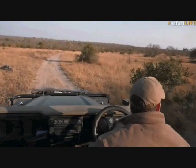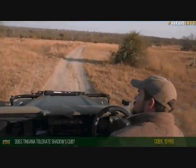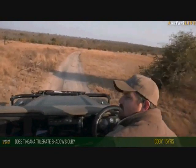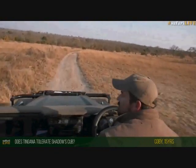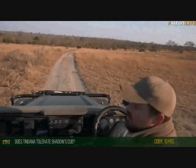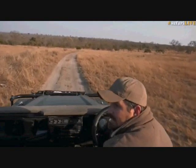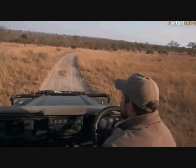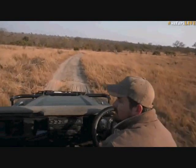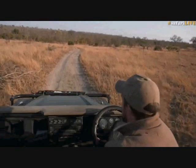Toby, who's 15 years old, or is it Kobe? Kobe, I would imagine, since Kobe is 15 and asks questions fairly regularly. Kobe, you're wondering if Tingana is tolerant of Shadow's cub. I don't know. It is in all likelihood his, although she did mate with Anderson as well, but it's most likely Tingana's, so he must be fairly tolerant. I doubt that they've never spent time together.